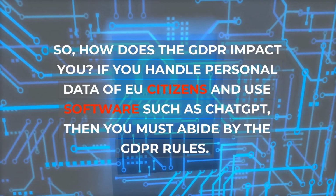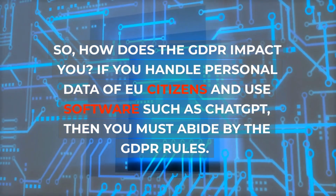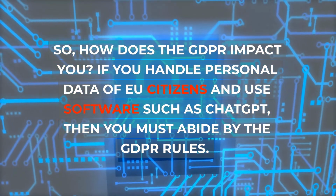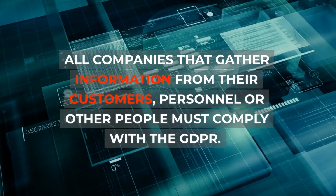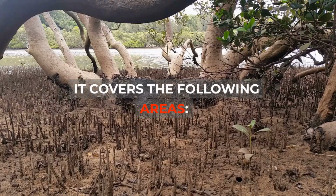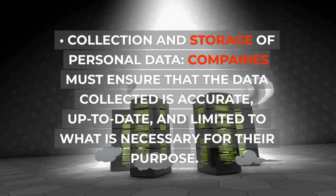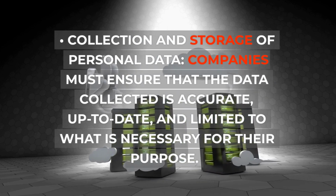So, how does the GDPR impact you? If you handle personal data of EU citizens and use software such as ChatGPT, then you must abide by the GDPR rules. All companies that gather information from their customers, personnel or other people must comply with the GDPR. It covers the following areas. Collection and storage of personal data. Companies must ensure that the data collected is accurate, up-to-date, and limited to what is necessary for their purpose.